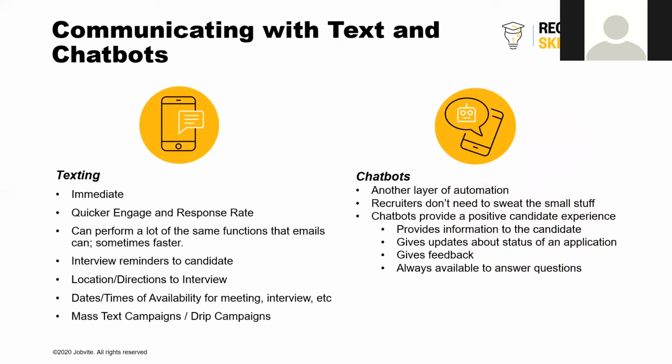Texting has become one of the primary communication channels that provide immediate communication, both in inquiry and response. Studies have shown that text has a quicker engage and response rate. Make it as easy as possible for you and the candidate. Set up your text automation to provide information based on responses.